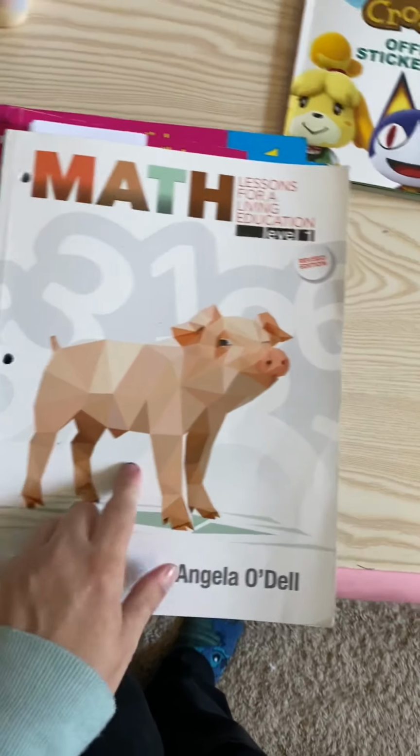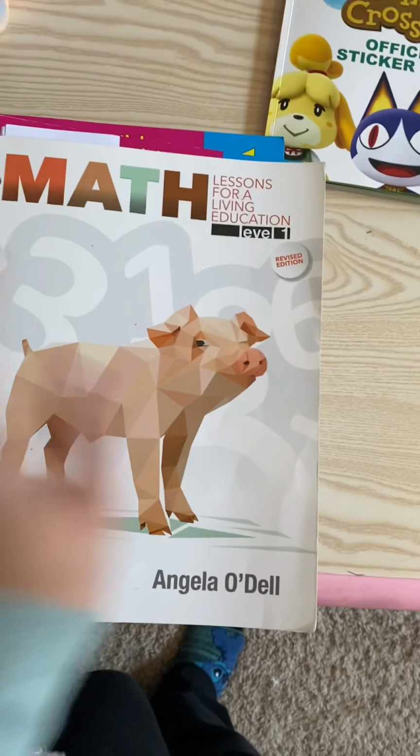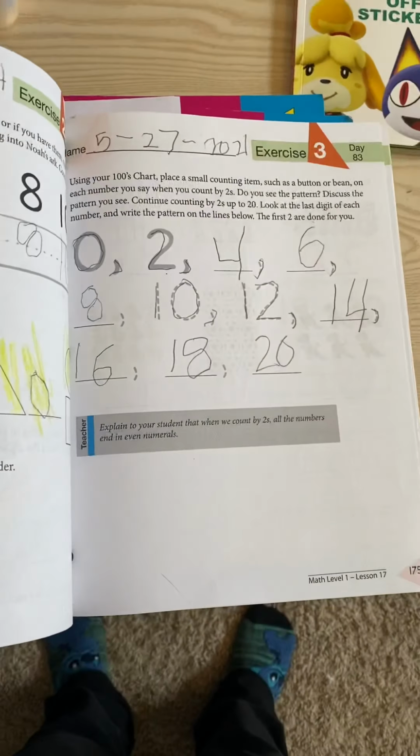We did Piggy Math, which is aka Master Books, which is aka Math Lesson Living Education Level 1. And what we worked on today was this page and this page. We are going to count by 2. And we love this book.